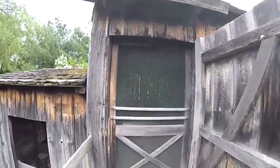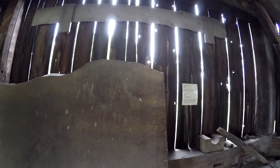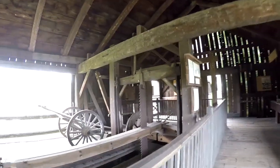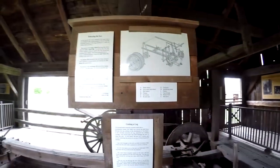Constructed in 1957 for the museum. Authentic water wheel. A diorama of how it would work. There's a piece of tree that was sawn. Make a nice coffee table. He used a great big straight saw and just mechanized the person that would normally do it.